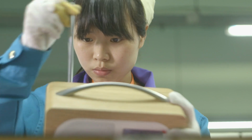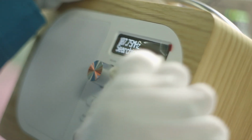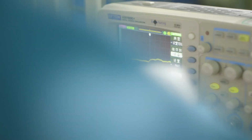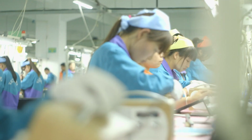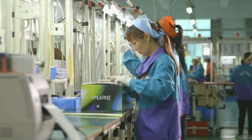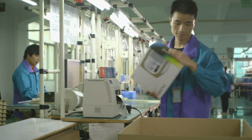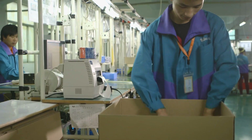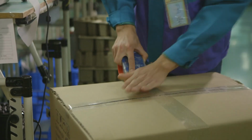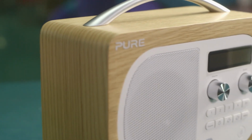Once the radio has been assembled, the completed unit is turned on and tested for functionality. This includes testing that a signal is being picked up by the signal generator in the factory, the audio is working, and the display is functioning in the correct manner. Once the radio has passed these tests, it is boxed up into retail cartons, along with guides and protective packaging. The Pure radio is then ready to be enjoyed by consumers, primed to pick up radio signals from across the globe.